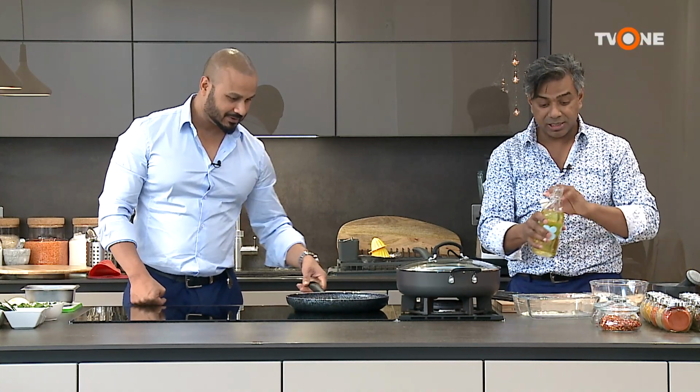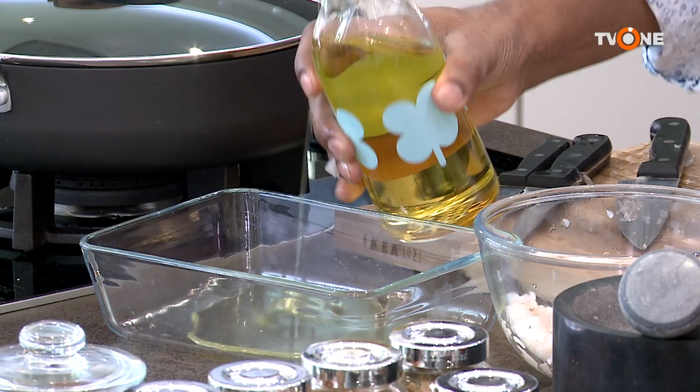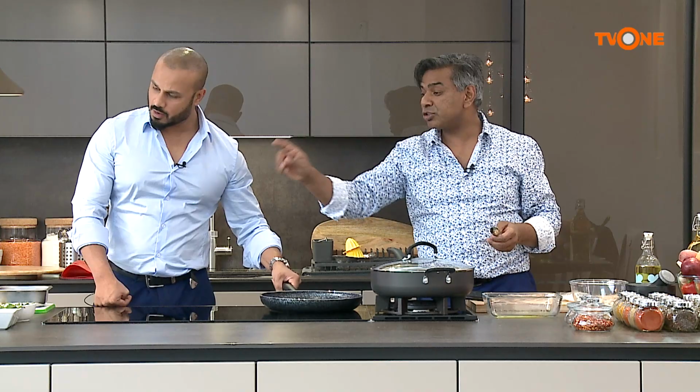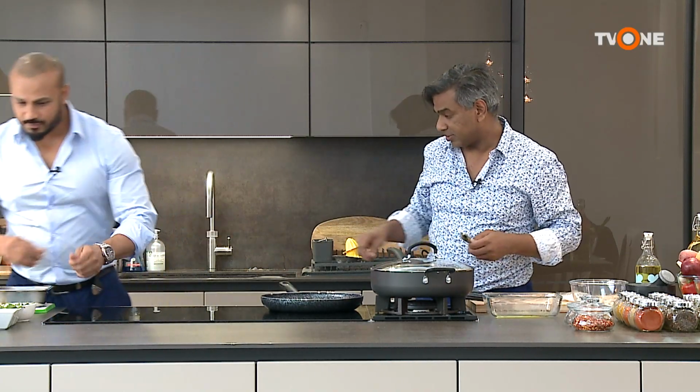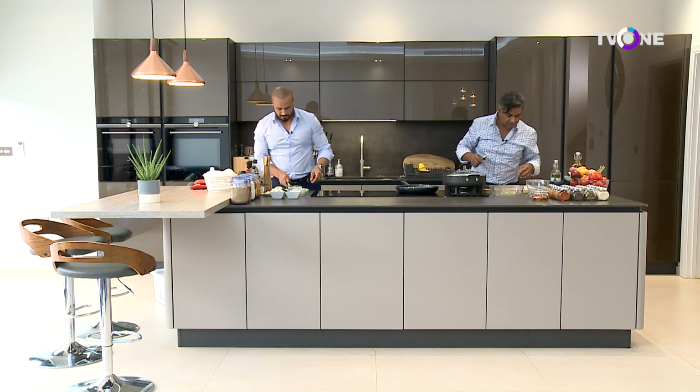Right. So I'm going to put some mustard oil in here, because we're going to marinate in here. Can you give me some finely chopped parsley, please? Finely chopped parsley, yeah. Here's the parsley. A small quantity would be fine. No problem.